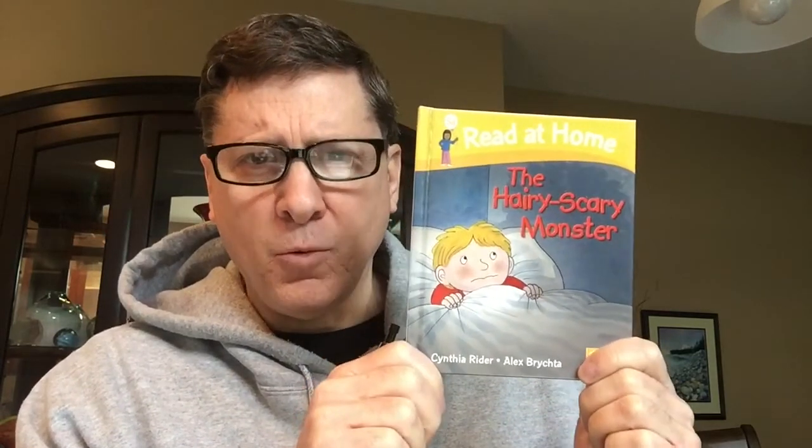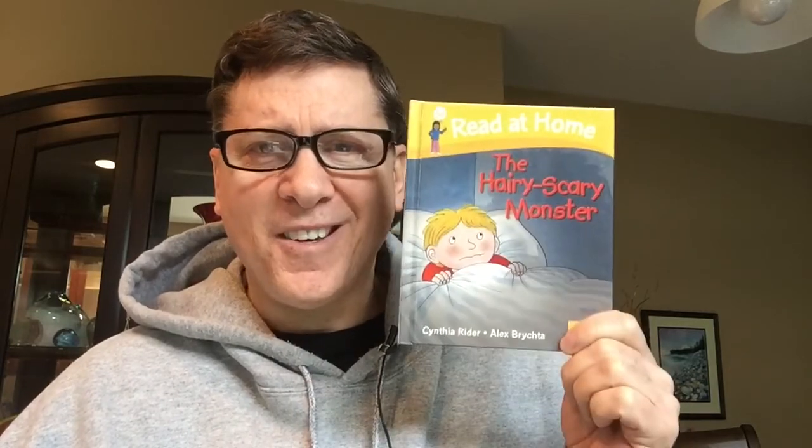This one's called The Hairy Scary Monster. It's level 5A. For our guided reading, we're going to be doing it in 4 different ways. Remember the picture walk first, then the read aloud, then the echo read, and then a chance for you to read independently. Remember, you can pause this video to take longer on any pages that you need to. All right, let's get started.